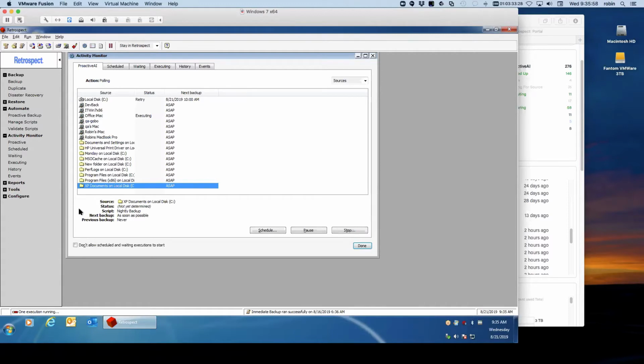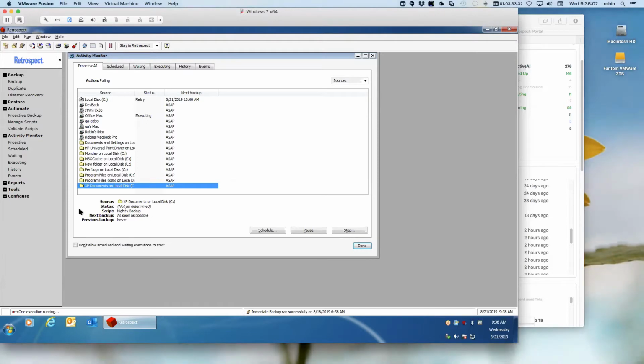So again, ProactiveAI, it looks like you already answered. It works seamlessly with storage groups. Right, exactly. With the storage groups, it allows you to run multiple executions to a single destination.